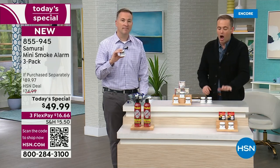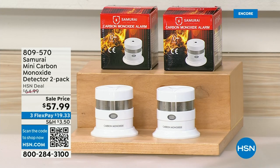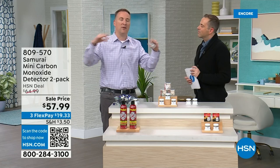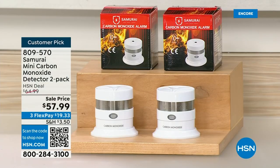Joe, as a reminder, carbon monoxide, we don't have anywhere near as many. We're doing a special on a two-pack. Why do I need a carbon monoxide detector set? Well, the carbon monoxide, especially this time of the year, anything that generates heat, anything that burns, it's your stove, it's your space heaters, it's your traditional air heating solution throughout your house, all that creates carbon monoxide, even vehicles. And if you don't have a proper ventilation system throughout your whole home, that carbon monoxide will build up.